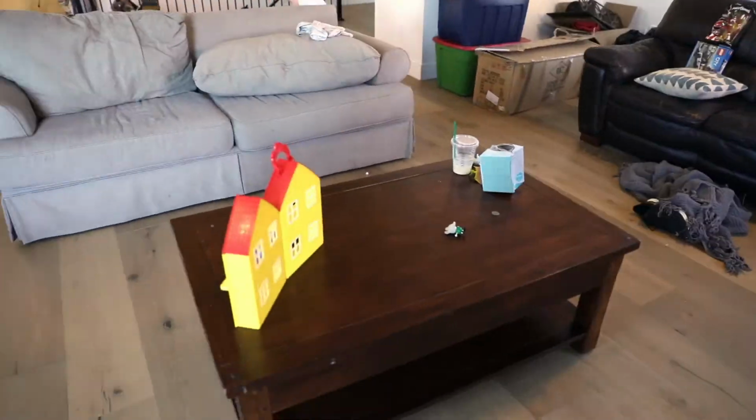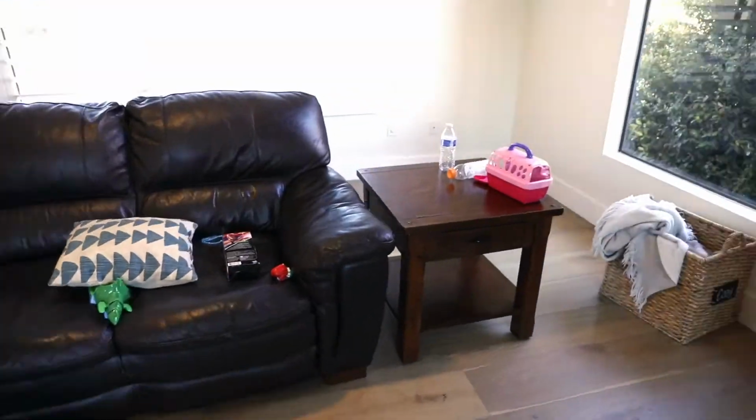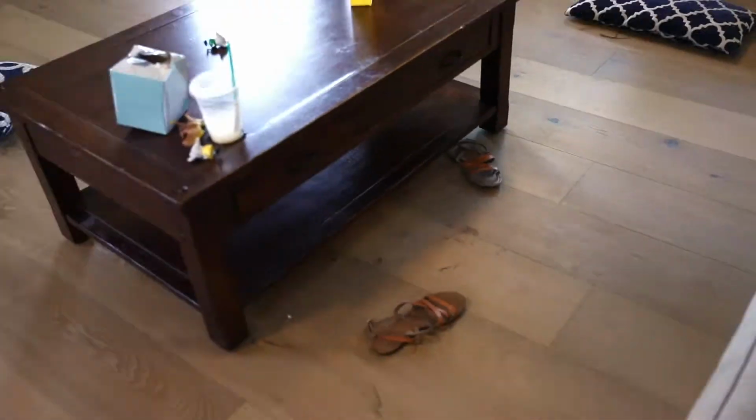The first thing you're going to do is get dressed to your shoes and fix your hair and makeup. Next, you're going to go into your kitchen. You're going to set your timer for 15 minutes and unload your dishwasher.